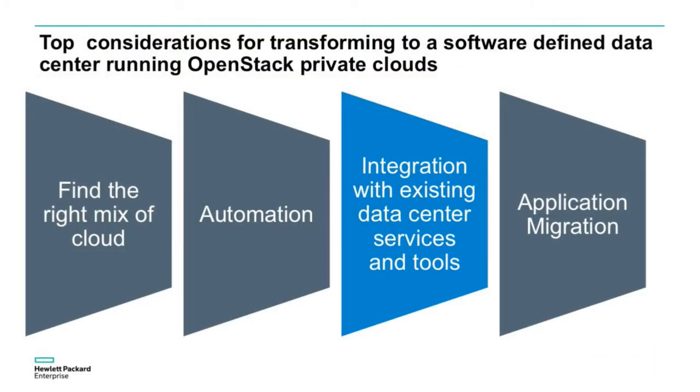Now you've found the right mix. You've actually done the build automation and used it to deploy a cloud. But OpenStack is not an island. You still have to figure out a way where this private cloud can live and coexist with the existing data center services.